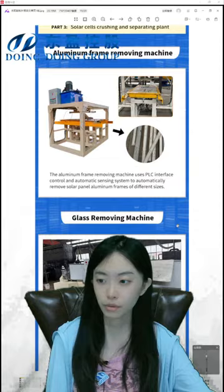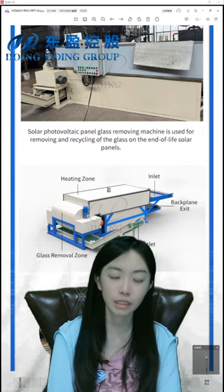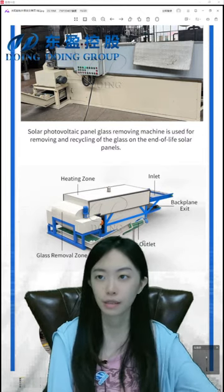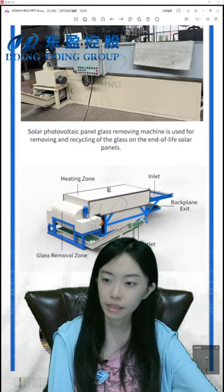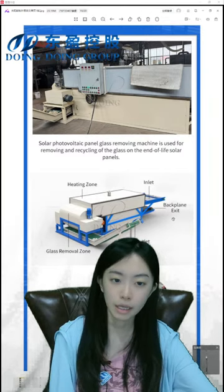And this is a glass removing machine. Also, it has an inlet and an outlet. We put the panels in automatically, so we don't need too many workers. The solar panel glass removing machine is used for removing and recycling the glass on end-of-life solar panels. Here is the inlet, we put it in, and the back plate comes out here. This is the glass outlet. From here we get the glass particles, and the back plate we put into the second crushing.